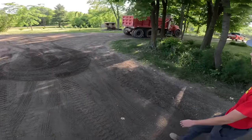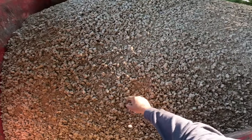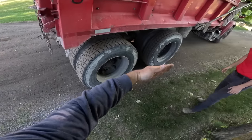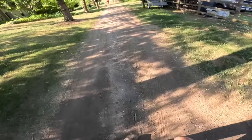So what kind of gravel did he get? Washed one. This is not the right gravel, is it? Hook it up here. Pull this truck up, then pull a dump truck like this and back it right here so I can load it right here. This patio is going to take a little while. We're not going to be able to get the Bobcat in, every skid loader in everywhere.